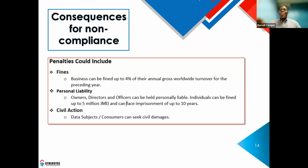Personal liability. Owners, directors, and officers can be held personally liable, right? So if you're a director, senior officer of a company or an owner, you yourself can be held personally liable if it is found that you were negligent or that you acquiesced to breaches of the Data Protection Act or breaches of the data protection standard. So you as a director, owner, senior officer, you have to ensure that your company is strictly abiding by these principles or by these guidelines, or you can be held liable, right? It says individuals can be fined up to 5 million JMD and can face imprisonment of up to 10 years.